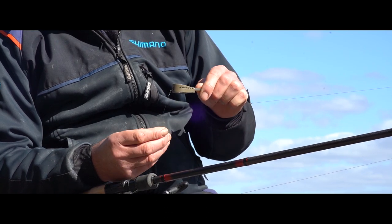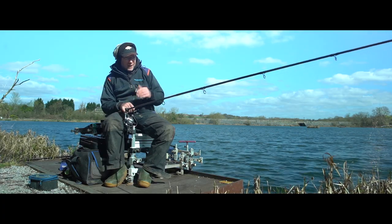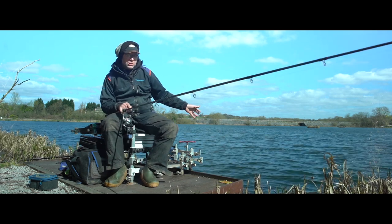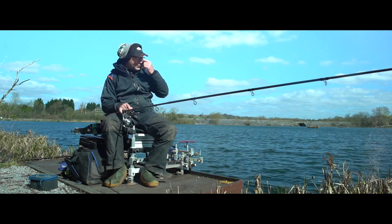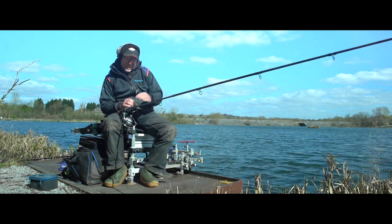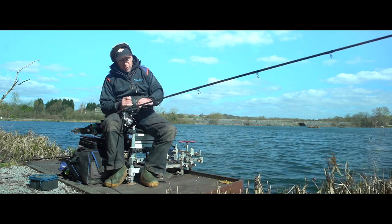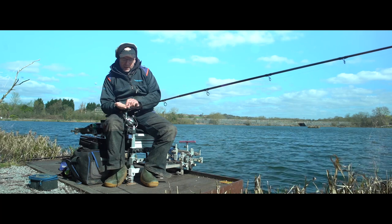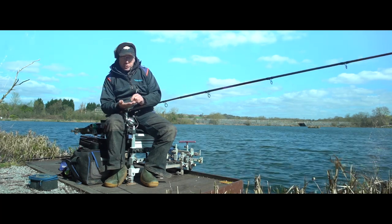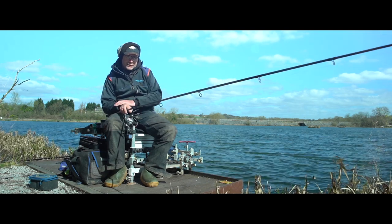Now, I've gone through two or three colours today. Yellow's been the best colour by far, and I think that stems from the clarity of the water. The water's really clear, as you can see. And also, I'm under the impression, because it's a bream water and a carp water, a lot of the fish are so used to sweet corn. So what better colour than a nice bright yellow Speedy Washter, 7mm, on a spike. So that's it, a really nice simple setup but very effective.